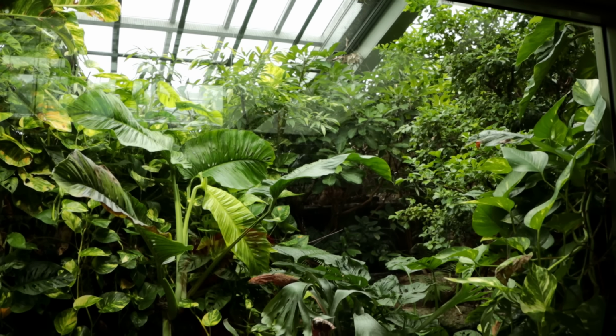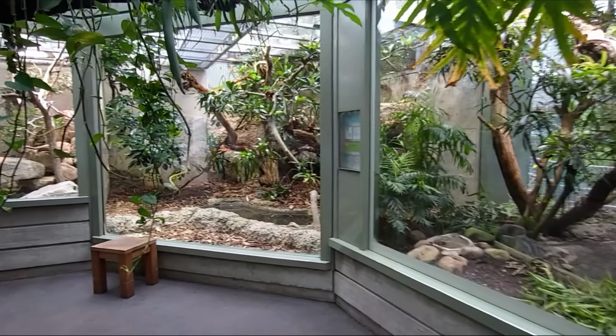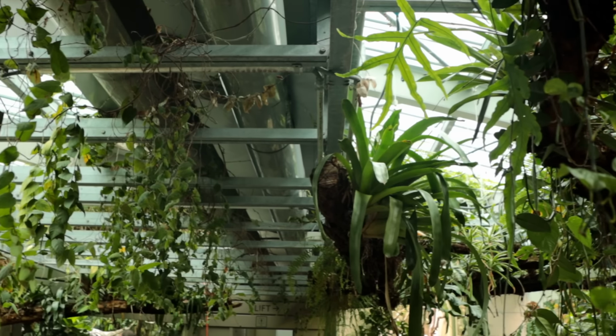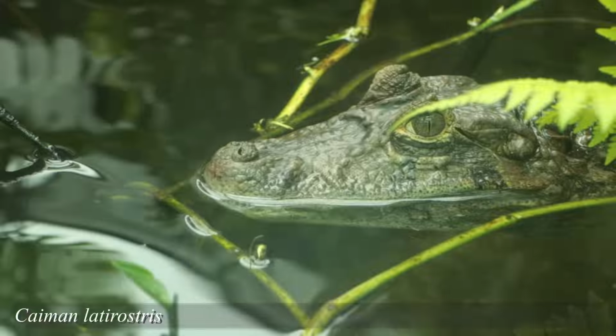Also, the amount of plants everywhere, both in and outside the enclosures. You walked underneath a canopy of ferns and other epiphytic plants, which was really cool, and this also created a bit less of a divide between the terrariums and the actual walkways.